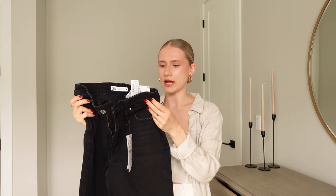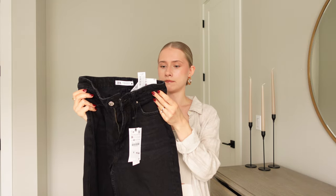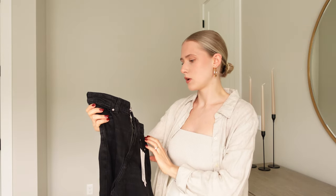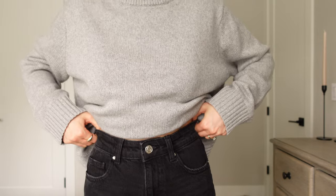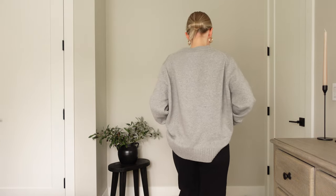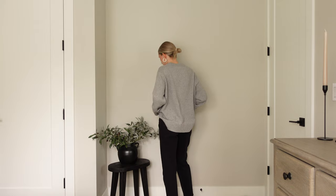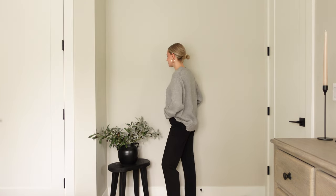I believe these are, yeah, the mom fit high rise slim ankle jean. I picked it up in a size 4. I feel like I sometimes have to size up in Zara, but they kind of, I guess, run true to size. I'm between a 2 and 4, but I do love the tapered leg style. I like how they're pretty much black. I just hope they don't turn blue after washing them.